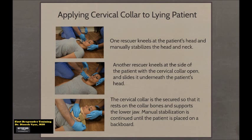If the patient is in a lying position, then one rescuer should kneel at the patient's head and manually stabilize the head and neck, while the other rescuer kneels at the side of the patient and slides the cervical collar underneath the patient's head first and then secures it from the front so that it rests on the collarbones and supports the lower jaw. Again, manual stabilization should be continued until the patient is placed on the backboard.